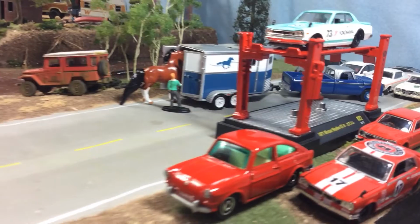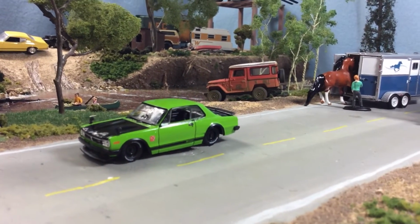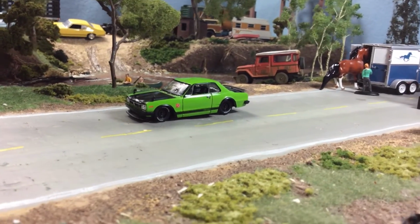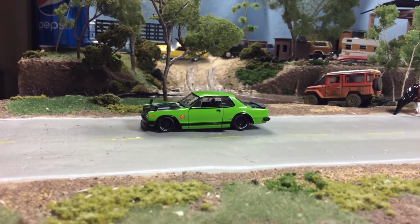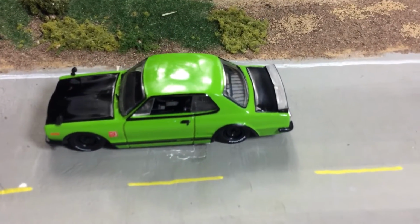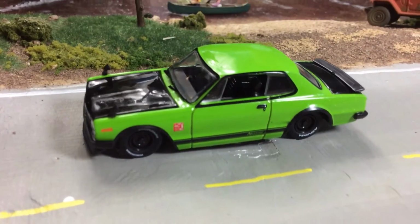And it came with two sets of wheels. I painted the gray ones and ruined them. The paint ate the plastic, so that sucks. But, you know, sometimes stuff is meant to happen. And that forced me to use the black wheels, which on the green, look so much better than the gray wheels did. So you have a black trunk, black hood. All of the window trim is black.